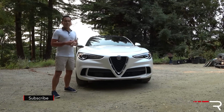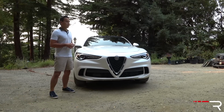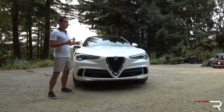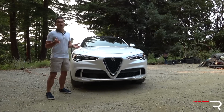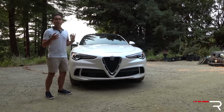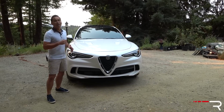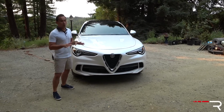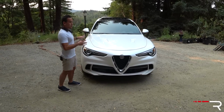So a few months ago when I tested the Stelvio, the regular TI version, I came away relatively impressed with this car. It has a lot of the traditional Alfa DNA in it that differentiates it from all the cookie cutter crossovers that you find in this segment. As you guys know, crossovers are hot in America, and we're seeing a lot of different crossovers from all the different manufacturers. However, this is the one that I've been very excited to drive for the longest time. So I'm going to be really excited to get this one out on the road. But until then, let's talk about the exterior design.